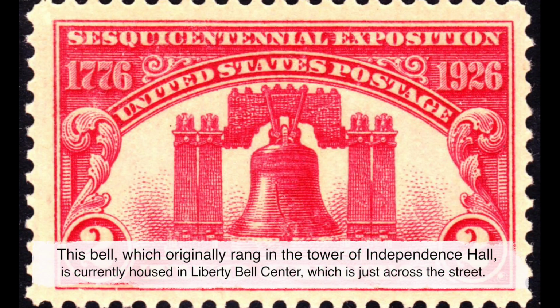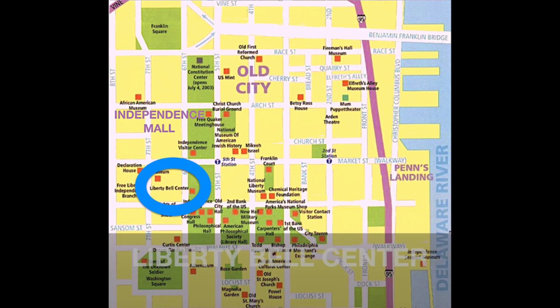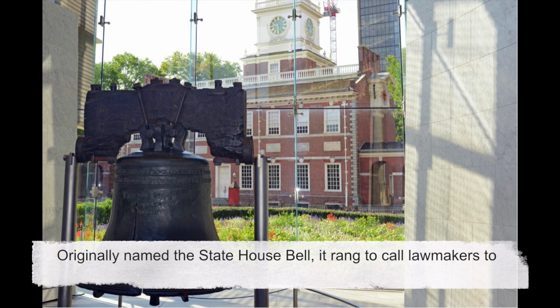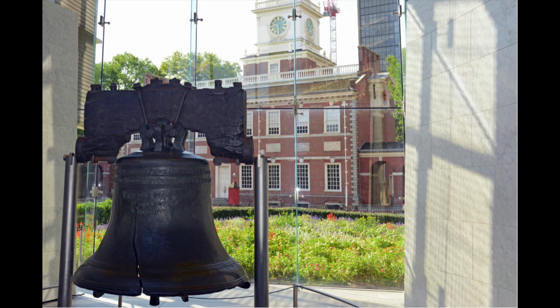This bell, which originally rang in the Tower of Independence Hall, is currently housed in Liberty Bell Center, which is just across the street. Liberty Bell Center. Originally named the State House Bell, it rang to call lawmakers to their meetings and the townspeople together to hear the reading of the news.